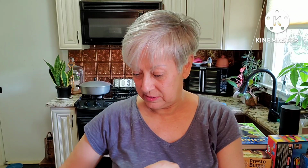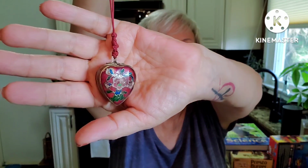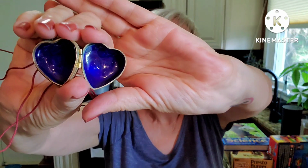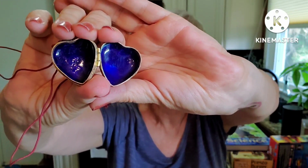This I thought was kind of cool too. Oh, everything was all jumbled up, and I took all the time to unwrap all of the necklaces and everything that got intertwined with each other. But there's this beautiful heart-shaped locket. And then the inside of it, if I remember correctly, is blue. Yes, it is. Isn't that pretty? So I thought that was an interesting piece.